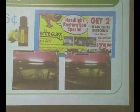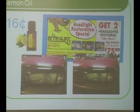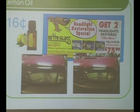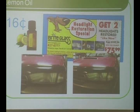Yeah, well, I was right. So you just drop the drops in there or on a cloth? On a cloth, yeah, so I used a paper towel. So you don't add water or anything? No, just the drops. Yeah, I used it full strength. And look at that. Amazing.